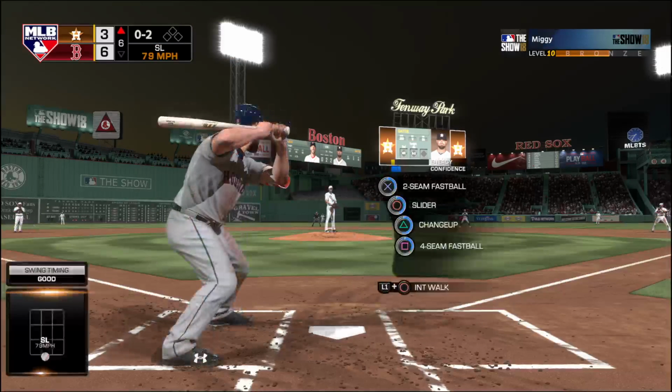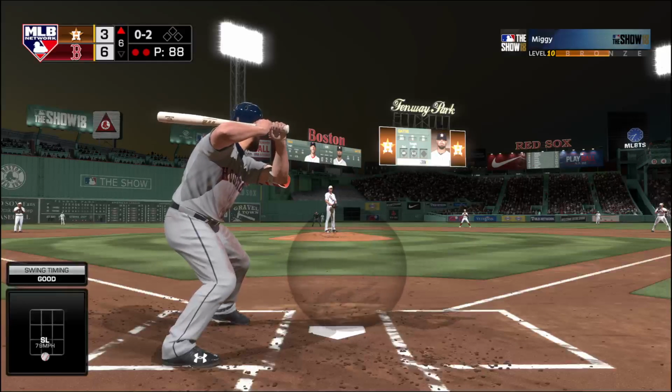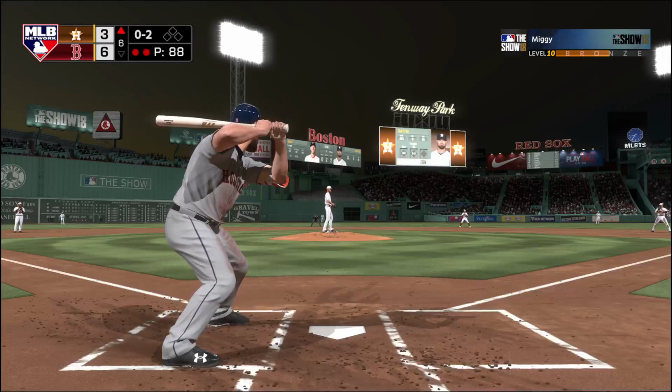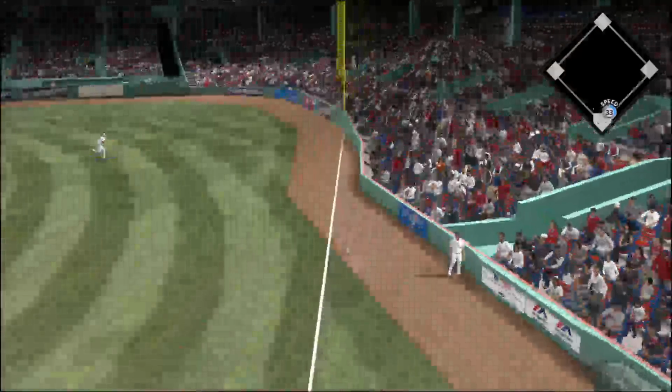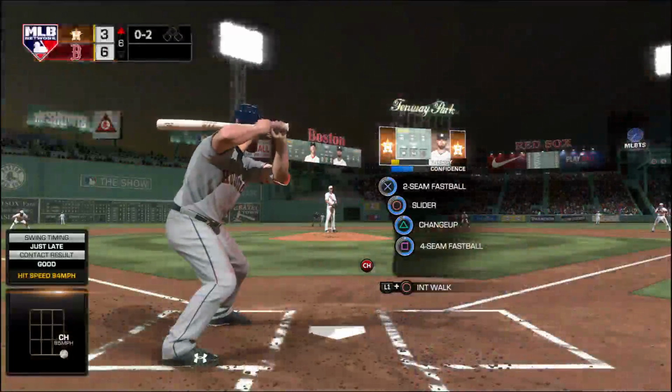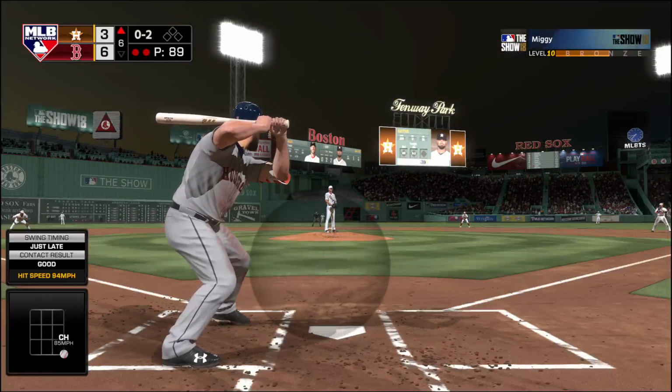Oh and 2 the count to Evan Gattis. You know, when a guy starts to get tired, you often see their breaking stuff start to flatten out, but that's not the case here. Still has really nice finish on that slider, as we just saw. 3 runs, 7 hits. No errors in the ballgame for the Astros to this point.